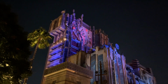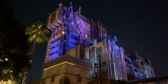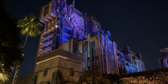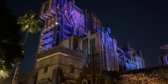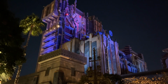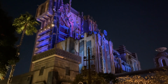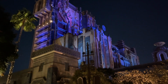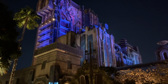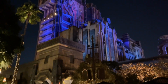Okay, we just got off of Guardians of the Galaxy, and I was not aware that they had turned it into a Halloween overlay called Monsters After Dark. The change from Tower of Terror was already super fun with the Guardians of the Galaxy, but this was a really special and fun overlay. You're being chased by monsters, and so it's just got a different storyline, and of course the same drops and everything. Diane, what'd you think about the ride?